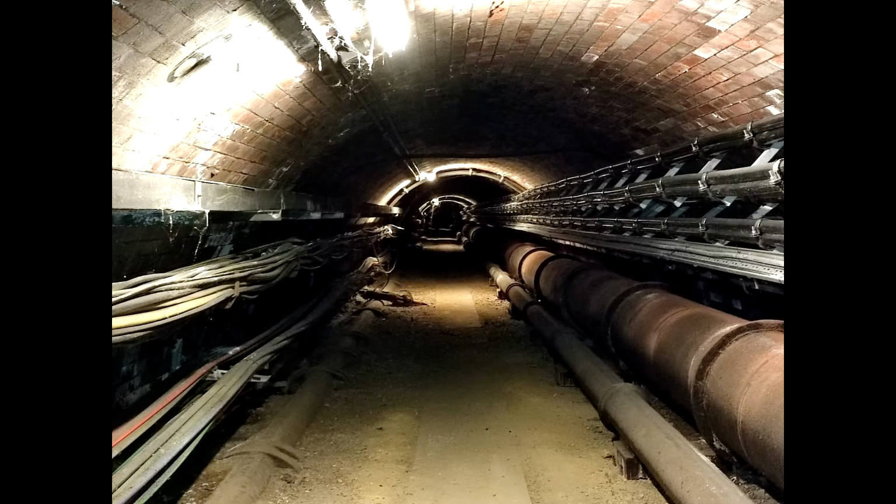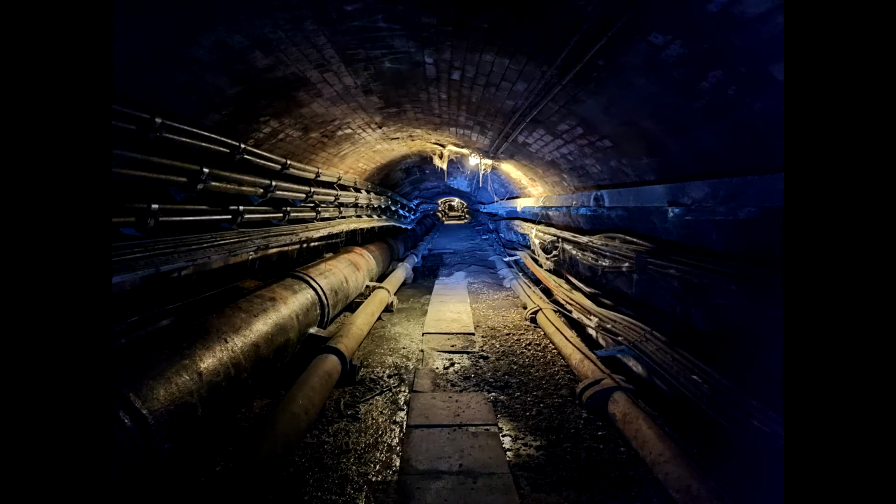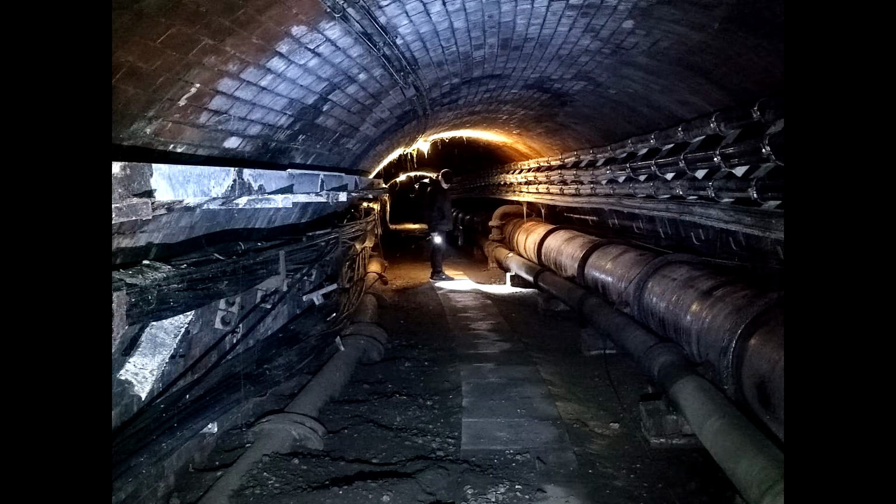So then, now we go to the next tunnel. Now we go along to the Clerkenwell tunnel. This is a utility tunnel that runs under the streets. This tunnel was pretty long, although not as long as the embankment tunnel. Let's go and explore it.